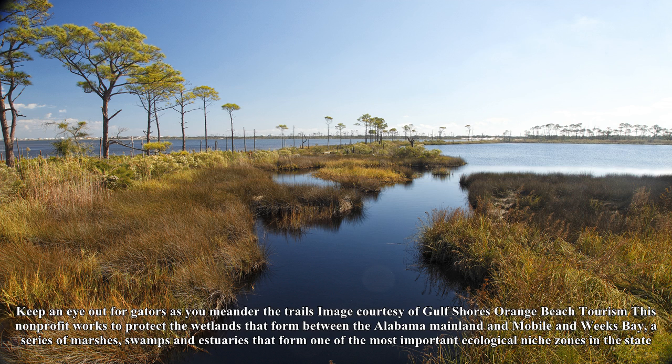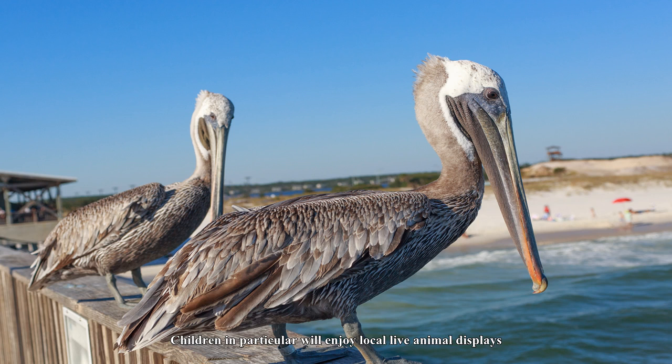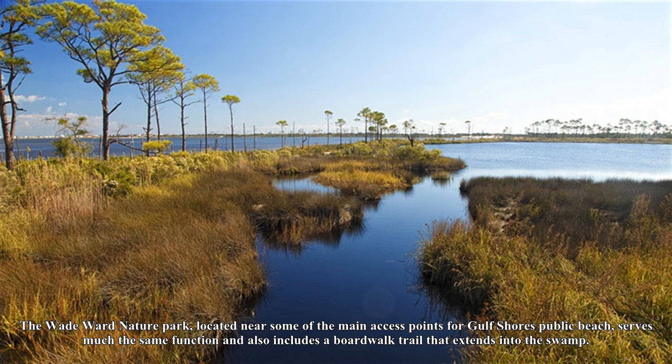This non-profit works to protect the wetlands that form between the Alabama mainland and Mobile and Weeks Bay, a series of marshes, swamps and estuaries that form one of the most important ecological niche zones in the state. While you won't find traditional beach here, the Ottilie-Holstead Visitors Center includes boardwalk trails that meander over the wetland environment. Keep an eye peeled for crabs, estuarine fish, waterfowl and alligators. Children in particular will enjoy local live animal displays.